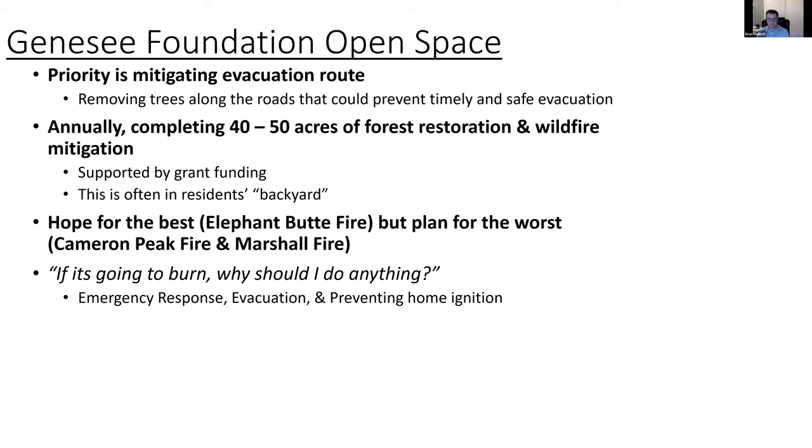Second reason, for your own evacuation. So those same things that I just mentioned, having all of that so that you can have a more timely and a safer evacuation. And then lastly, you can prevent your home from igniting. It's not a guarantee, obviously, but all the things that Dory said about defensible space and home hardening can potentially prevent your home from igniting. You can go to the next one, Dory.